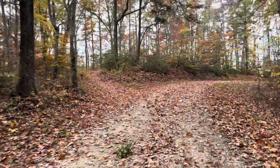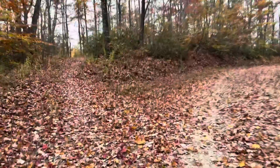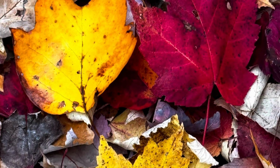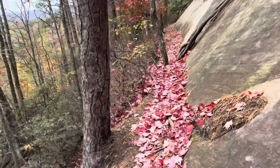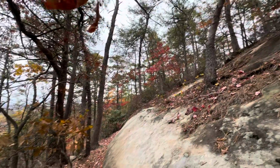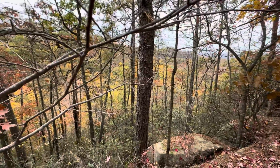Coming up on our turn for Star Gap here. A little more exposed here on this little knoll on the ridge. As you can see, the leaves are a little thinner in the trees. A lot of nice carpet though. Working our way out towards Star Gap Arch now. A lot of red maple leaves all along the way out through here on the ground. As you can see, a lot of trees left on this hillside here is bare. Still a little yellow down in the valley though.